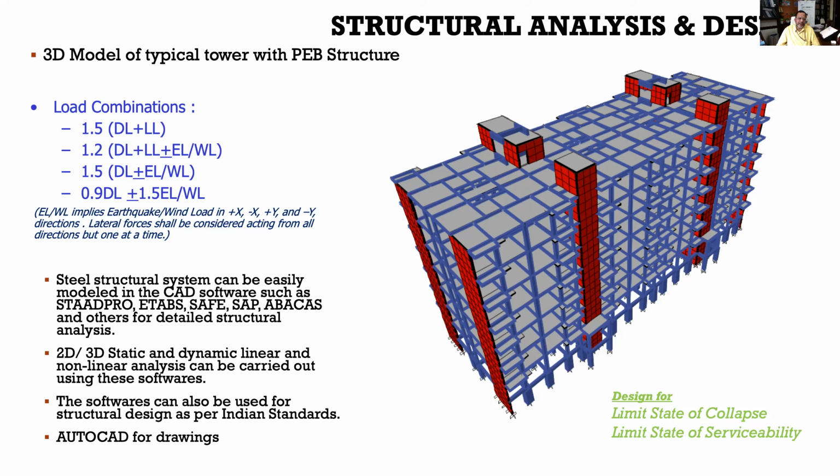Also, there is another very important software, which is AutoCAD, and we all must have knowledge of AutoCAD, because it is used for drafting purposes or for creating structural drawings. Earlier, these drawings were done manually by draftsmen, but nowadays, little knowledge of AutoCAD is also a must for engineers.